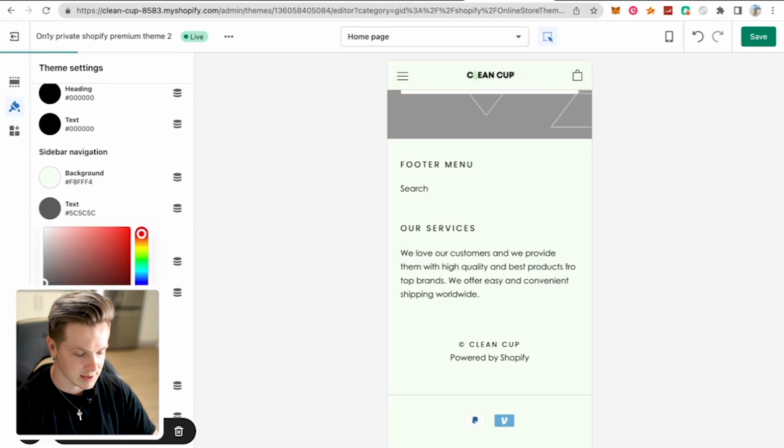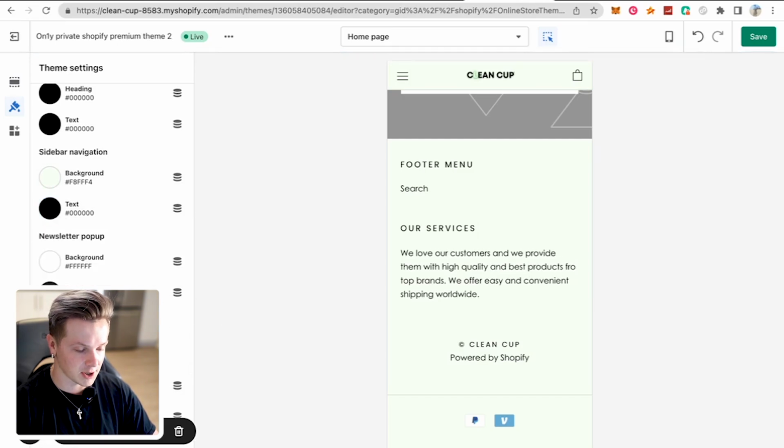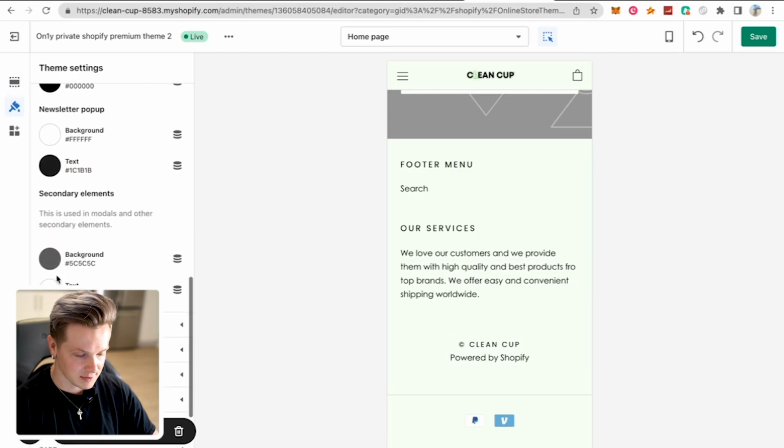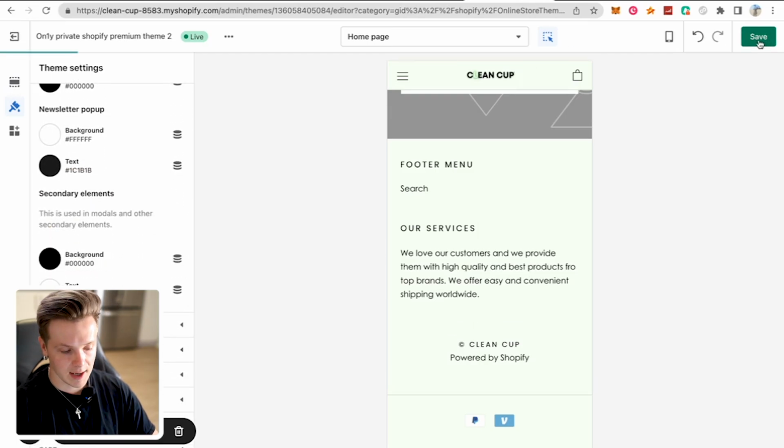And the easy way to do this is just copy and paste these little numbers down here and then just paste them into the next one. Otherwise, you're gonna be adjusting the colors, trying to mess with it. So with the newsletter, I'm not even gonna use that, so I'm just gonna leave it, and then we're gonna go ahead and click save.